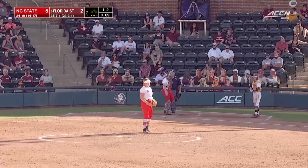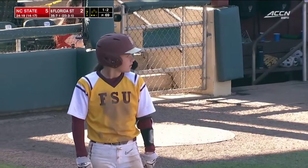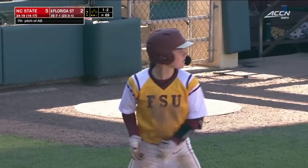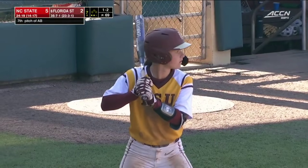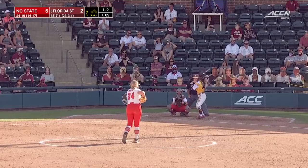See, Muffley is putting up a fight down to her last strike, and she's just getting in there, trying to put the bat on the ball just to stay alive. Seventh pitch of this at-bat. And the 70th pitch coming for Trahan.